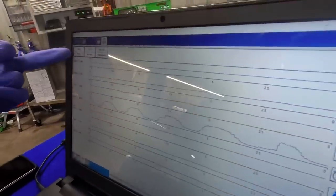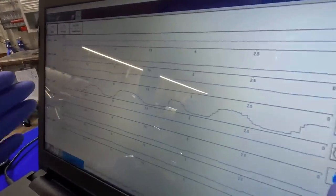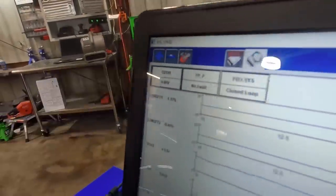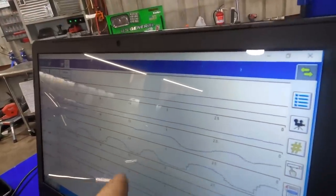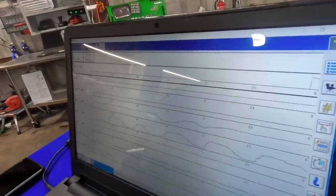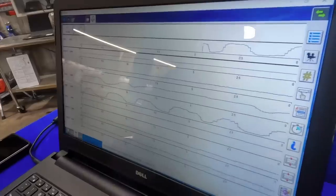So I would much rather see this over 3 seconds worth of time than see this stuck. You have to watch the voltage. Yeah, I can graph with mine, but it's not that responsive, and you have to select and build the graph. It's not as intuitive as IDS appears to be. So let's go here.